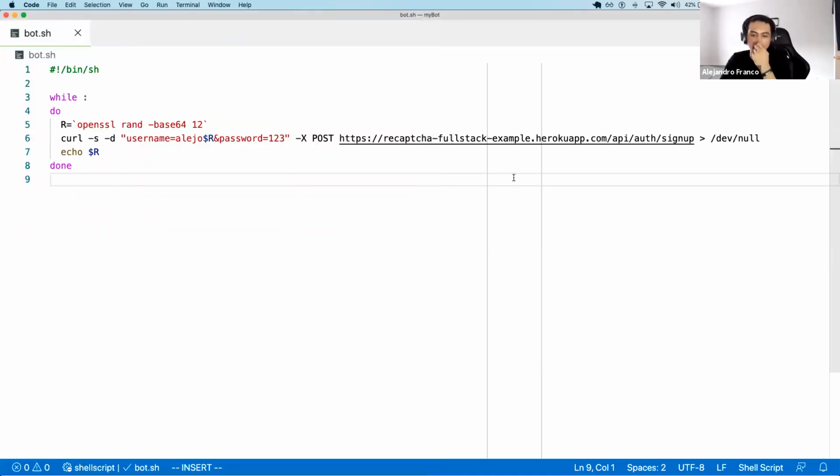Maybe, as Amin suggests, we do it with Axios in JavaScript and we don't wait for the response. Then that will be able to fire many more requests much faster, because curl seems to be waiting for the response before we go on to the next loop.